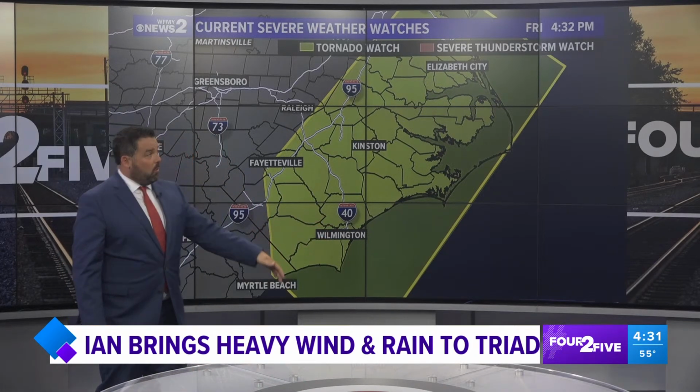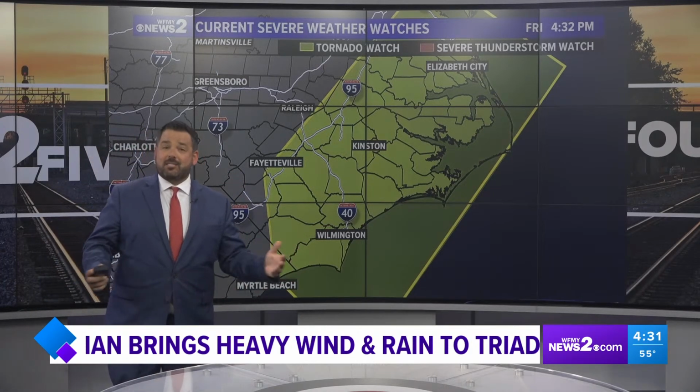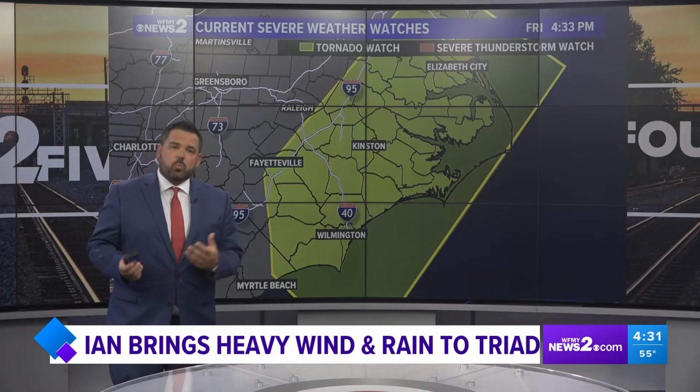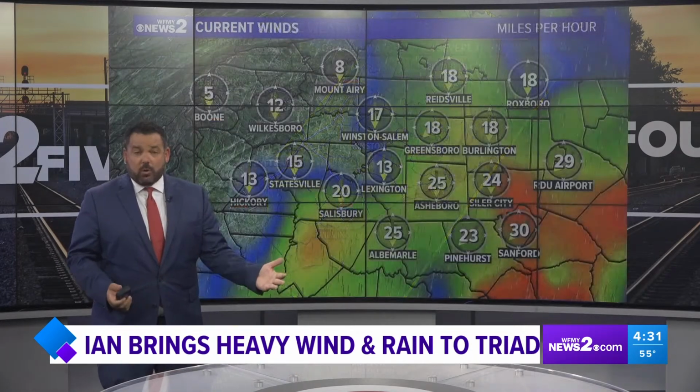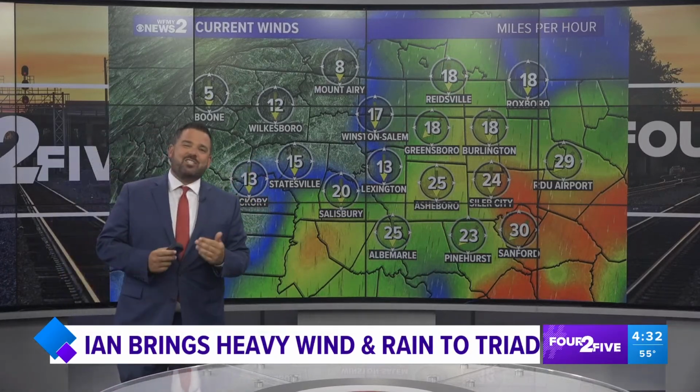I'll say it again. We're not getting tornadoes here. Even if it feels really windy outside, that has nothing to do with a tornado. It's just wind. The tornado threat is in eastern North Carolina, east of I-95 at the coast. That's where it's going to stay for today because we are pretty cold and our winds are coming in out of the north, just reinforcing that chilly air.